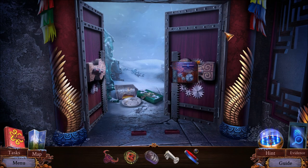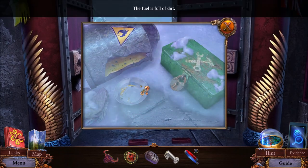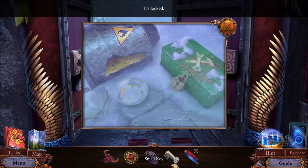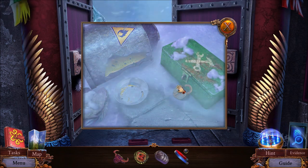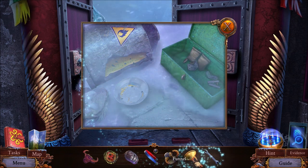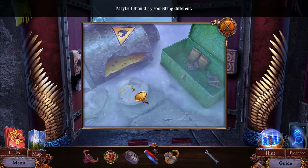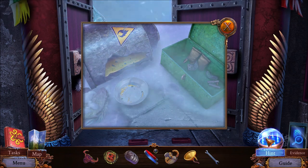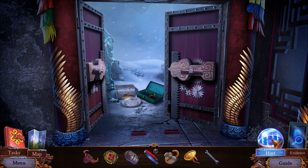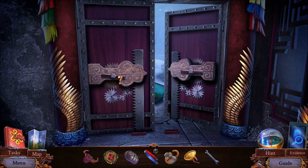Looks like I'm still missing something. She said no joint, but I have no idea what that means. This fuel is full of dirt. Perhaps the key opens up this. Giving me some oil, or a funnel at least. There's a hint here. That's not it. Let me step back. Hint says I can look at this one.